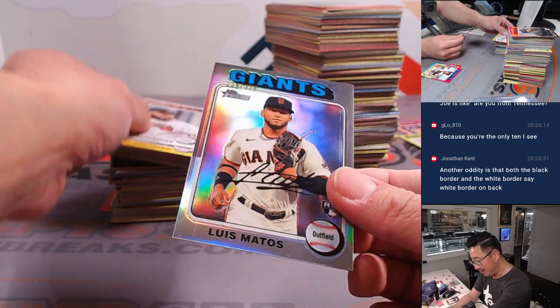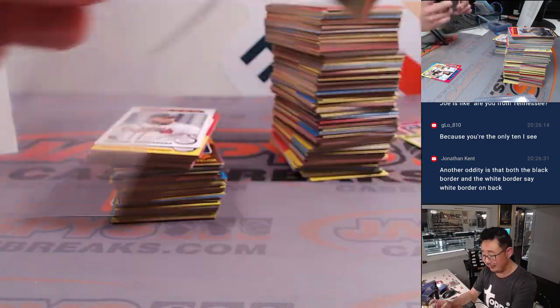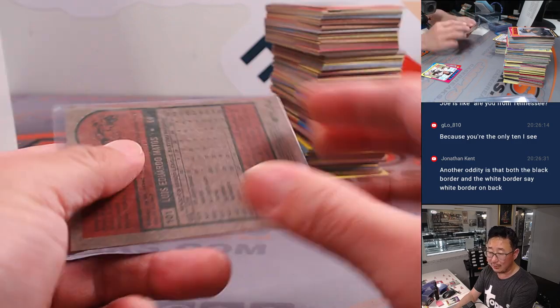Don't need you. There's Luis Matos to 375 for the Giants. V for Weiland.